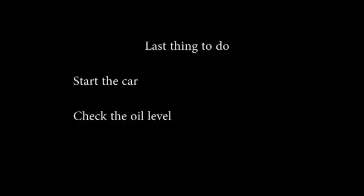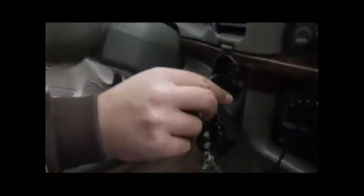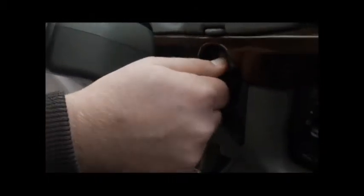Now, here are the final steps when changing your vehicle's oil. All right, here are the last things we have to do in order to finish up your oil change. We have to start our car here, and we're going to check our oil. So here, starting the car.